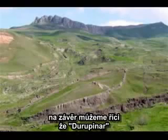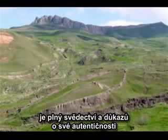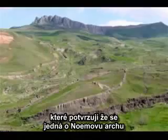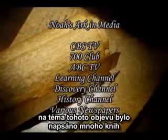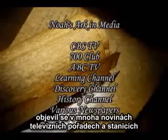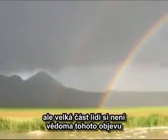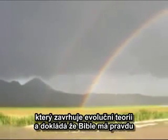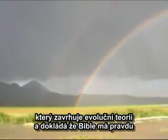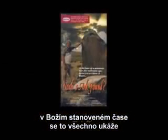In conclusion, we can say that the Durupinar, Noah's Ark formation, is full of evidence which confirms its authenticity, especially when we objectively consider all the information. Many books have been written about the discovery of the Ark. It has been featured in many newspapers and television programs, but most of the world is not aware of this beautiful discovery, which refutes evolution and proves the Bible to be truth. In God's timing, He will reveal this to all mankind.